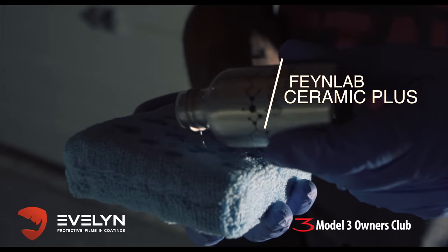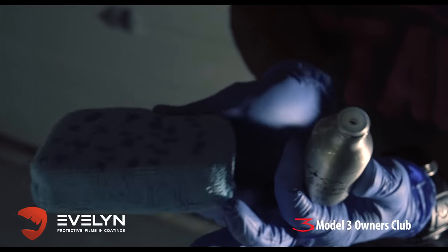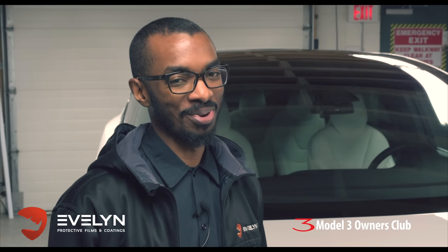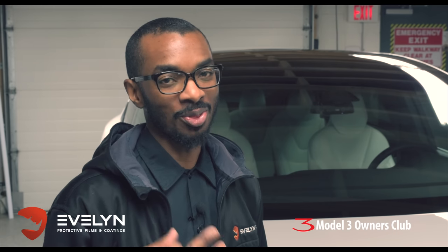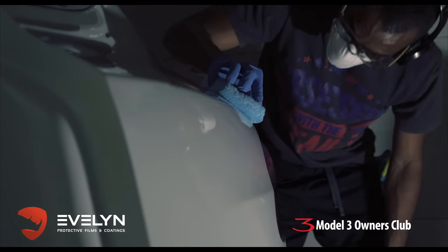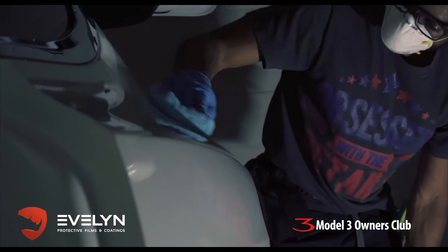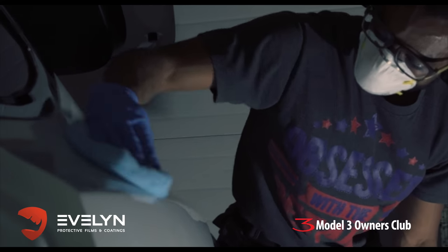Once we completed the paint protection installation, we then went into the ceramic coating. The fun part about the ceramic coating is we went with Feynlab Ceramic Plus. The Ceramic Plus was installed once, and then I did a nice little duty and surprised Trevor here, and we actually did three coatings. So we did three coats on the vehicle. We went with the Ceramic Plus as the base on the paint, and then from there we did two coatings of our Ceramic Light top coat, which will give this thing extra durability. It'll give it a super slick hydrophobic surface.